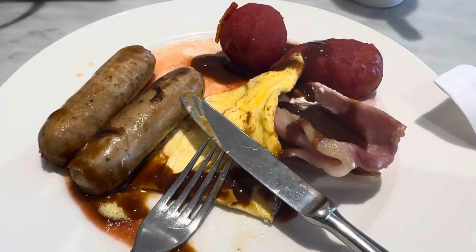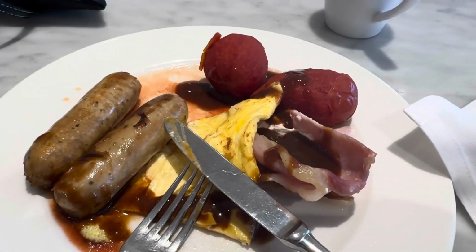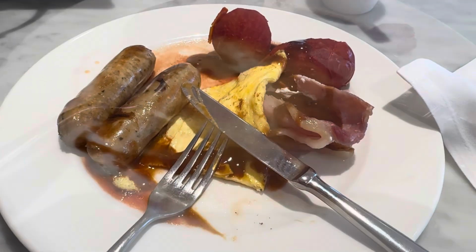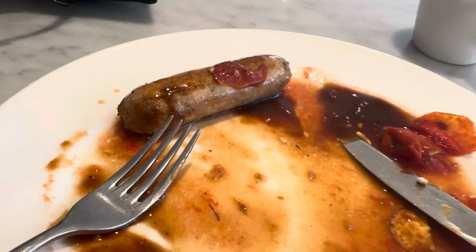I think I should be able to get through this. Omelette, sausages, bacon, tomato, all of your major food groups. So hopefully I'm going to be able to get through this. I will show you at the end. All major food groups consumed and just one little sausage left there when it's served. So yeah, that was good. I'm trying to not overstuff myself first thing in the morning, so that worked out really well.